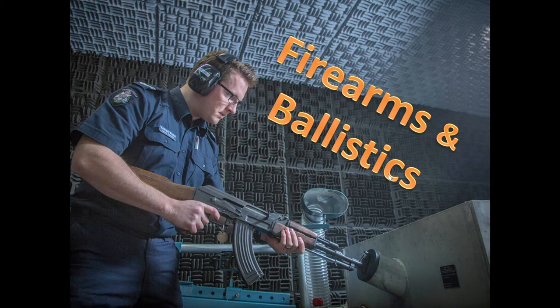What you see here is a guy who is test firing a round from an AK-47. He looks like he's firing into a little tube. Well, he is. He's going to insert the firearm into this tube, and there is a pool of water in it. When he shoots, you won't see it, but the projectile will come out of the barrel and just stop in the water.